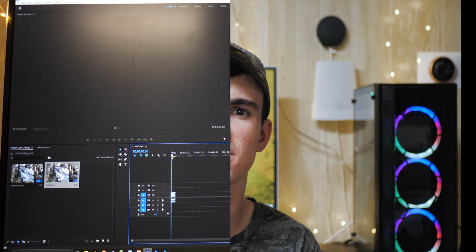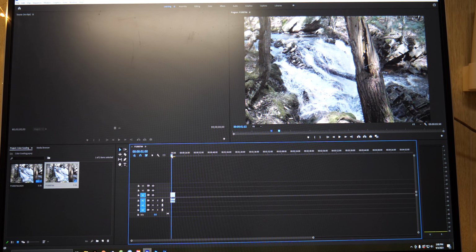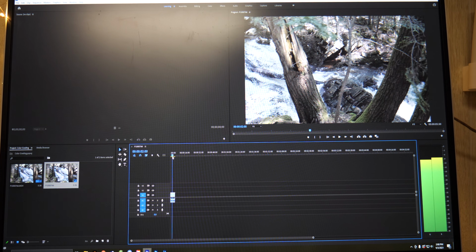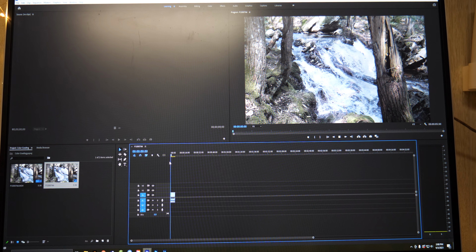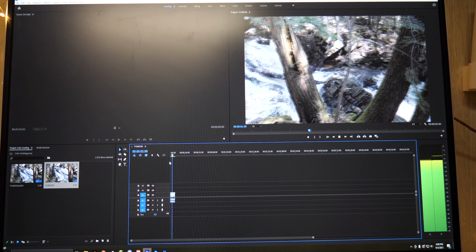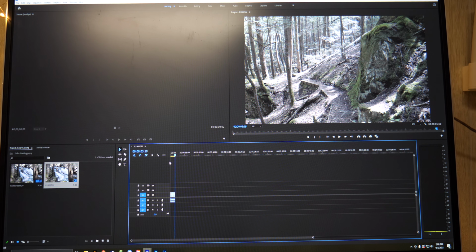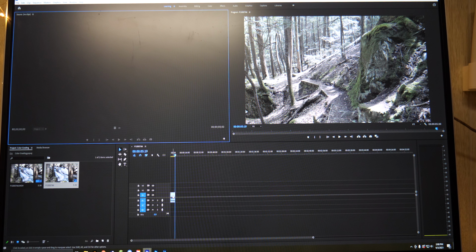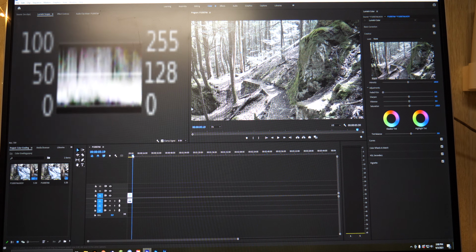Next up, I tried editing 6K 10-bit clips. These are very large files, and they are very hard to edit, mainly because they are 10-bit. But despite that, the editing was very smooth for the 6K 10-bit files. The timeline was a little bit jittery, and playback was a little bit jittery. However, that's kind of to be expected when you're editing off of an SD card. When I imported them onto the internal SSD, everything was fine.